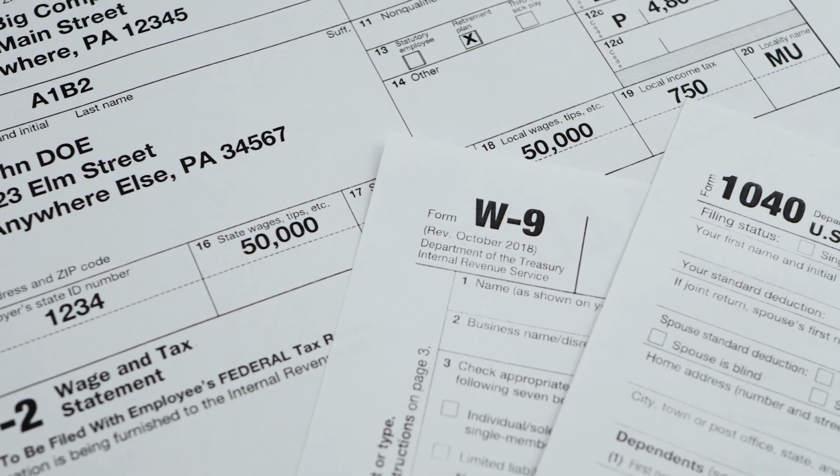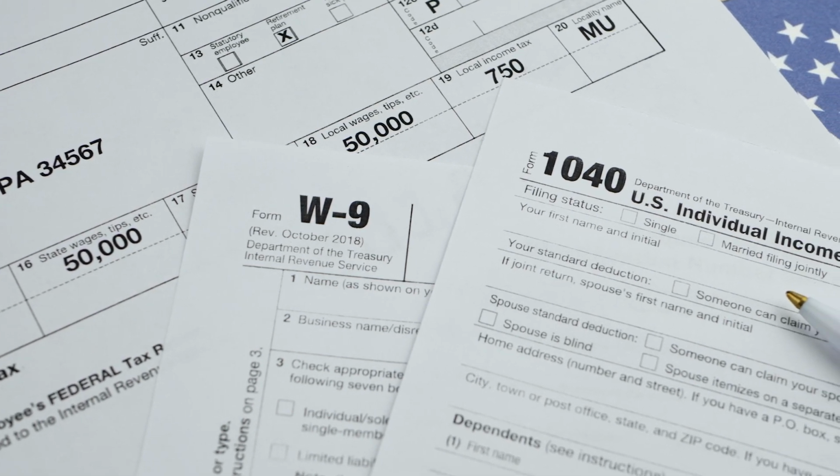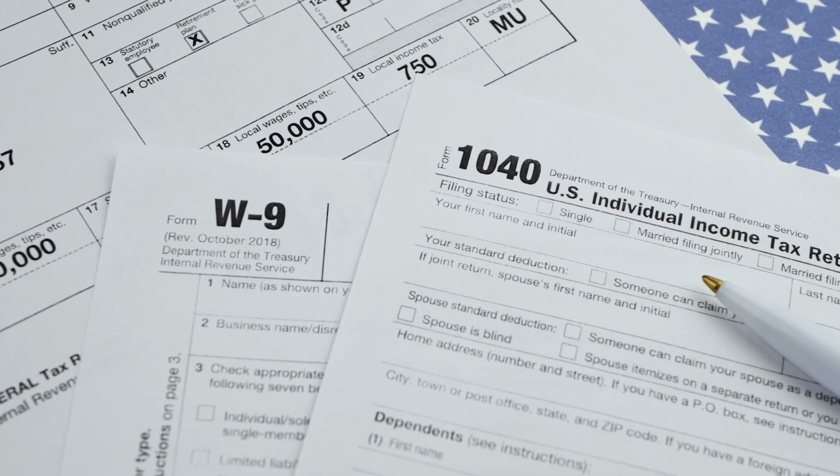So the other thing to remember is, a few things, and we're not going to go deep in the woods with this, but just remember these things. Under current tax law, you don't have to pay taxes on money that you get for medical bills, at least under federal law. So you don't have to pay federal income tax on money you get for medical bills. So you don't have to worry about that.